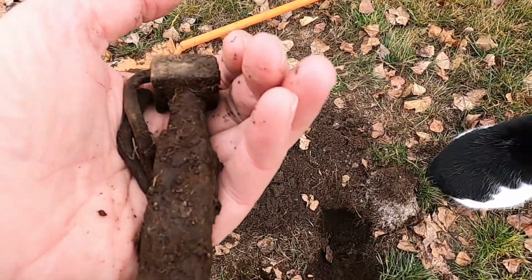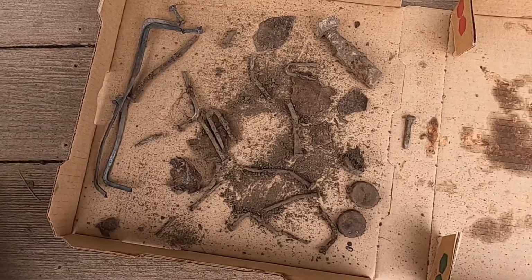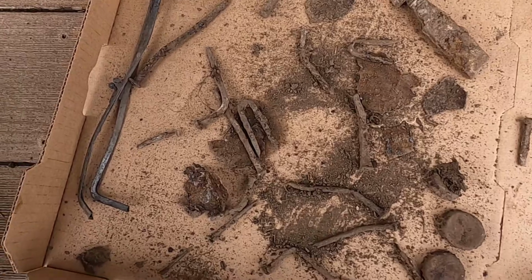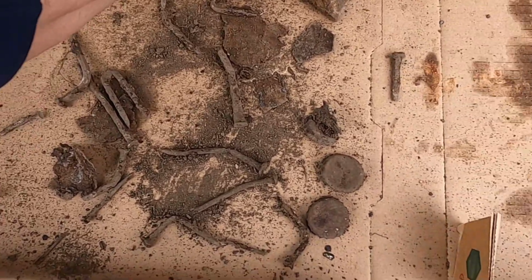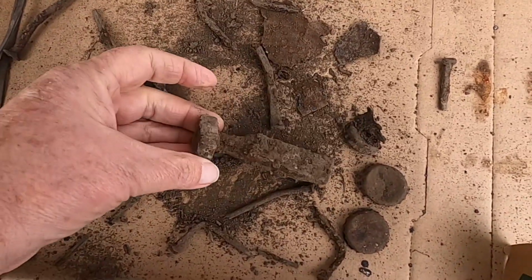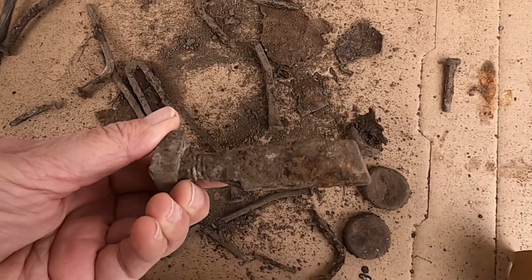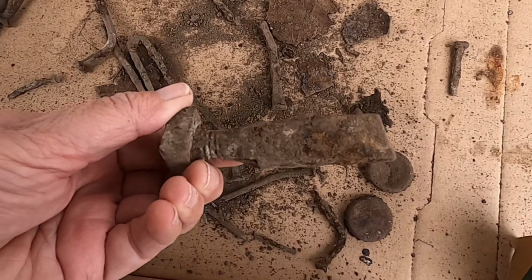Interesting. There's something else down there. It's probably a nail. Well, all I got today was some junk. So I'm going to take a break and I'll go look some more. This is the only interesting thing I found. Wonder what that was for. All right, let's see what else we can find.